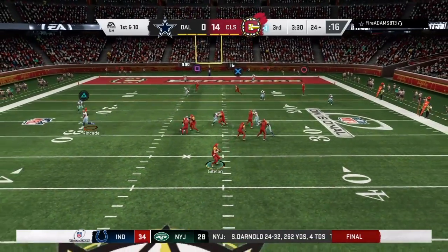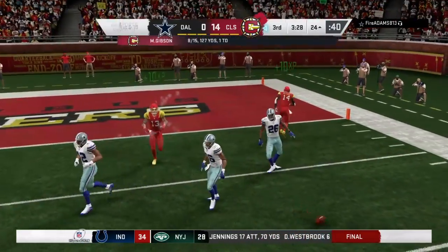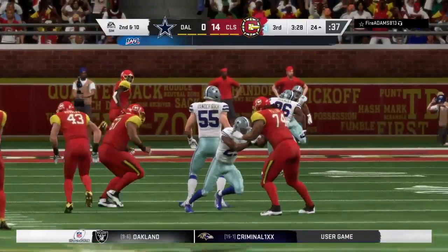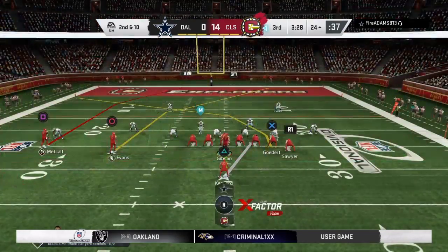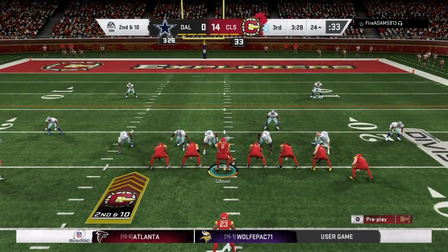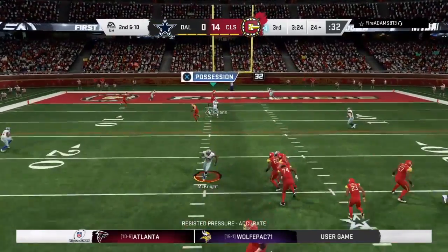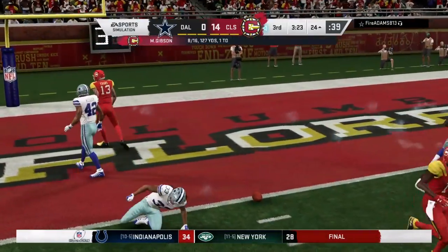Throwing on 1st down. Gibson. Oh, incomplete. A turnover would have really helped there. Almost intercepted. Instead, it's just second down. From the 24, they'll go again on 2nd and 10. Off the play fake, Gibson, and his throw is incomplete.